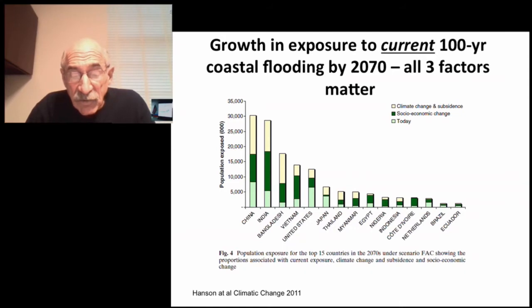This slide illustrates that exposure, which is one of the important components of risk, is made up not just of the extra amount of exposure due to climate change, that is, for instance, warming leading to sea level rise and causing floods to penetrate over greater areas along the coast, but also of changes that are already happening and which may become more intense in the future. For instance, changes in the numbers of population along the coast.